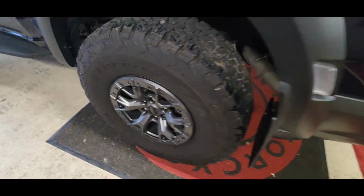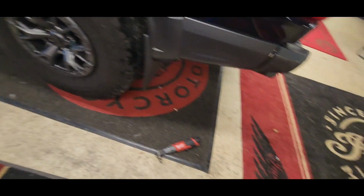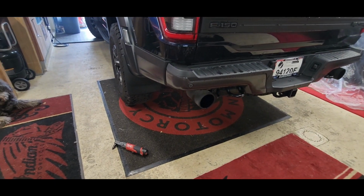So the big tires are cool, but the downside is on the back, very challenging. But I got it. So how does that look? I think it looks pretty good.